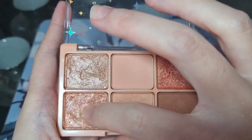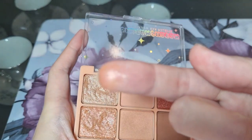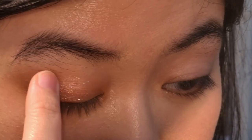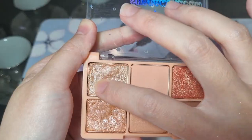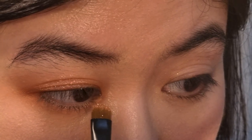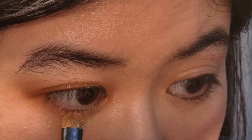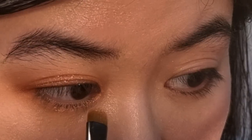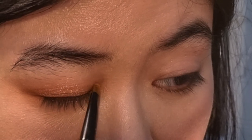To make the eye makeup look more dramatic, you can add shimmer or glitter on top to brighten it up. So I take the glitter shade in number 4 and apply it onto the center of the eyelid. And take the shimmer shade in number 1 and apply it onto the lower lash line to brighten up the eyes, and also apply it in the inner corner of the eyes.